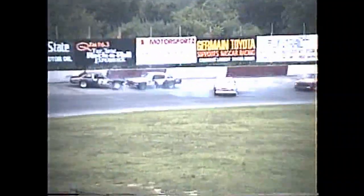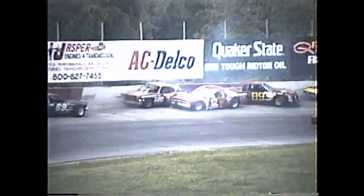And Trowbridge is... Motor blows up on the car 69 of Clyde Trowbridge, and we're going to have a red. Obviously, a lot of oil on that track over there in turn number 3. Concern about some driver's conditions.